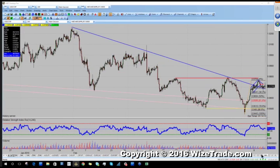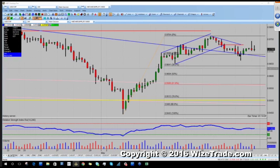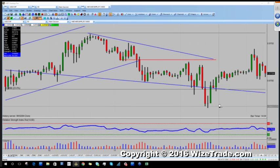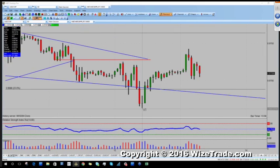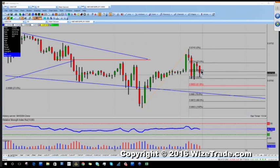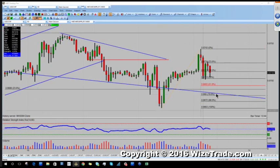So the Swissy, I haven't been convinced to buy the Swissy just yet. Swedish krona is a completely different story. But if we dip here to 96, let's say we have a weak number and we can dip to 96.80, that might be the place to be long.